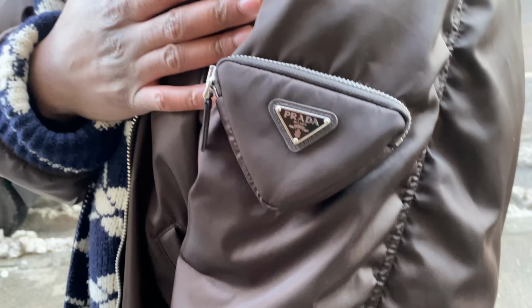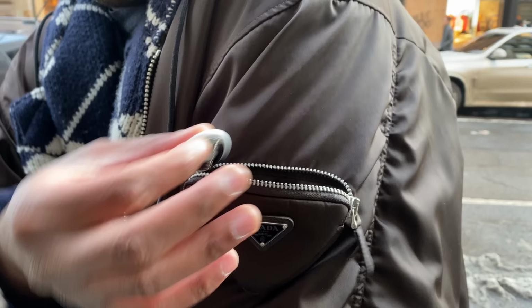Do you mind if I look at the details? Yeah, sure. We've got the little pouch going on over here. The pouch, and I'll show you what's inside, I have an AirTag. So in case I ever lose it, then I know exactly where it is.